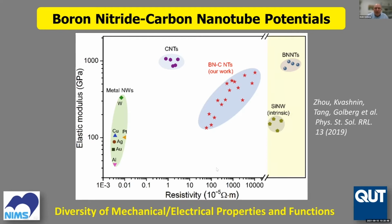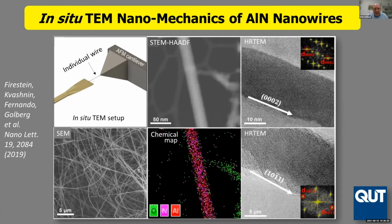Boron nitride is electrical insulator, carbon is semi-metal. And depending on content of carbon in relation to boron nitride, we can modulate resistivity of the material and we can modulate elastic modulus of the material. You can see we are in this band, which is very convenient because for metals, carbon nanotubes, boron nitride tubes, silicon nanowires, we have specific range. In this case of BCN nanotubes, we have a very wide range where we can select particular material for particular purposes. And we continued this mechanical work in Australia with my postdoc, Konstantin Farstein, who is here.